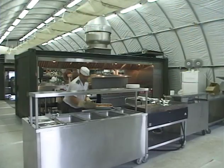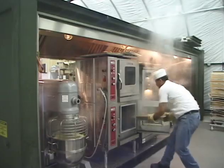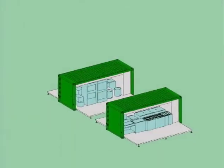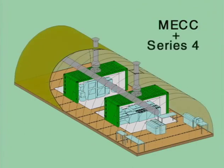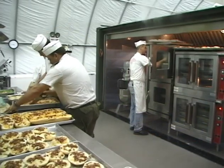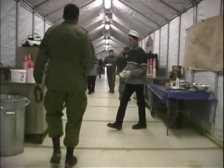As used in the Canadian RTC, 2 MEC units form the core of a kitchen complex that was designed to prepare meals for a minimum of 250 people. 2 MEC containers containing high-quality kitchen equipment were opened next to each other. Next, a tactical floor system was laid around the MECs to expand the kitchen work area. Finally, the entire floor plan was enclosed in a Weatherhaven Series 4 shelter. In one location in Kosovo, 2 of these kitchens were combined with integrated dining areas and corridors to form an extraordinary complex that fed up to 1,000 people a day.